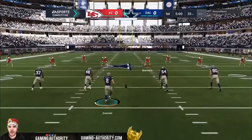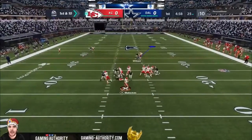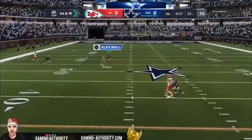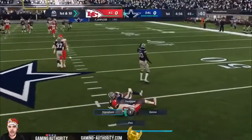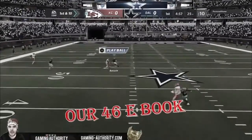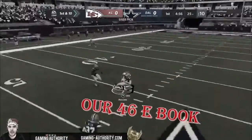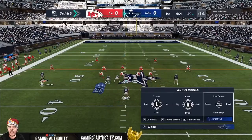Okay, we are showing you some more gameplay of how devastating our 4-6 defensive ebook works. Look at this. He max protected too. If you go back, he also blocked a receiver too, and we still got in to force this bad throw to pick this guy off. This is what this 4-6 ebook does.